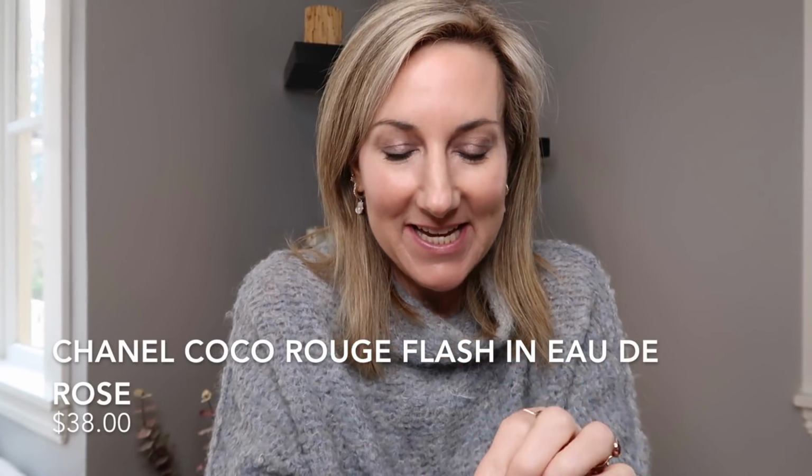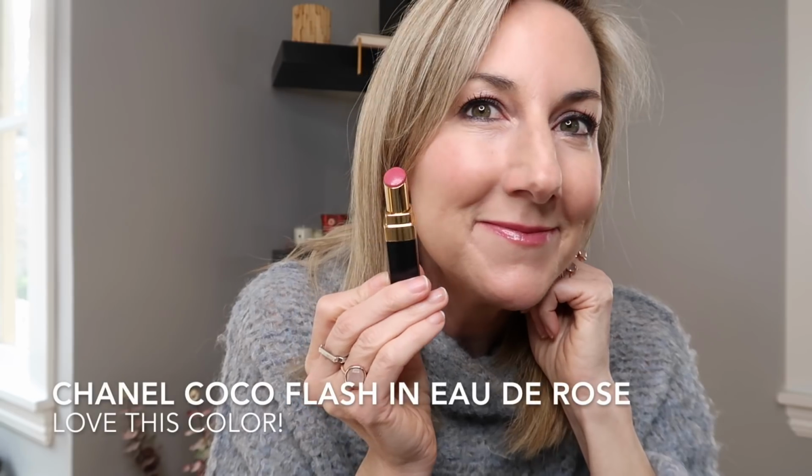Okay, for lips, I bought one of the new COCO Rouge Flash, and this is in 112 Eau de Rose. You guys, such a beautiful color, and I love this formulation because I love a glossy lip. So that is the color right here. Okay, look at this gorgeous color, and I am just going to, this is Eau de Rose.